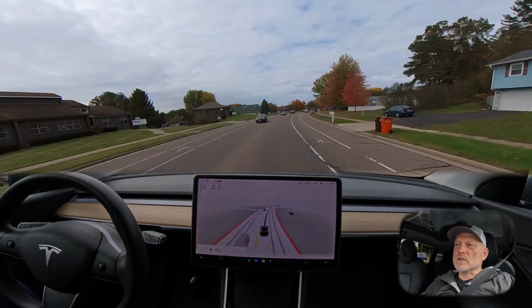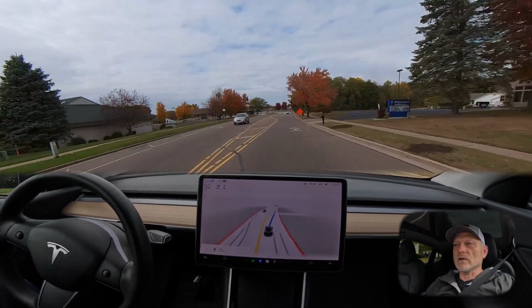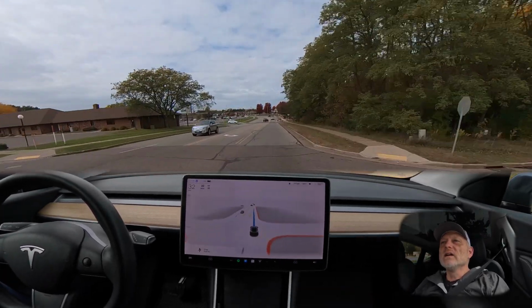So this will be the first trouble spot that I've noticed. We've got a little bit of a lane divergent to the right with the turn lane, left turn lane right here. And the car does a nice job getting through that, so no difficulties there.